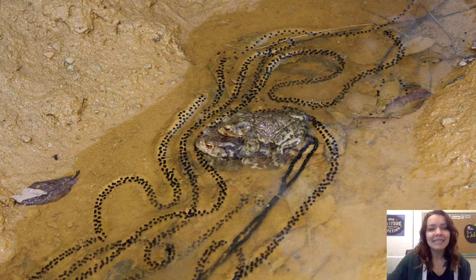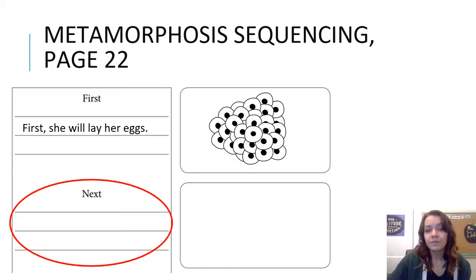There are many ways that eggs can be destroyed, by becoming a tasty meal for a predator, being washed away in a flood, or drying up if there's not enough rain. Next, a few hundred toad eggs will hatch into tadpoles. Tadpoles have gills just like fish and use their gills to breathe underwater. They are herbivores and eat tiny aquatic plants, but they're in constant danger because other fish can swallow them whole.